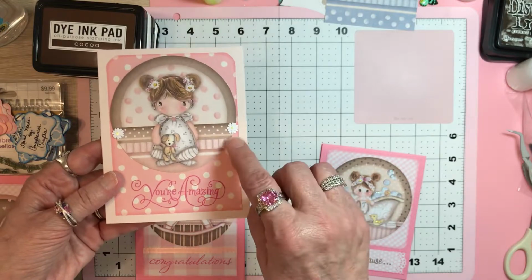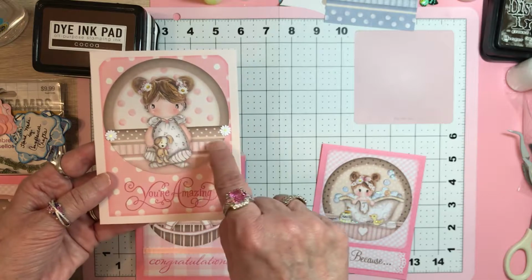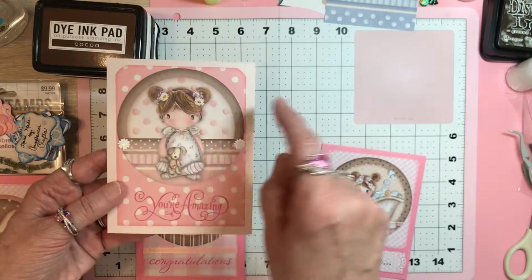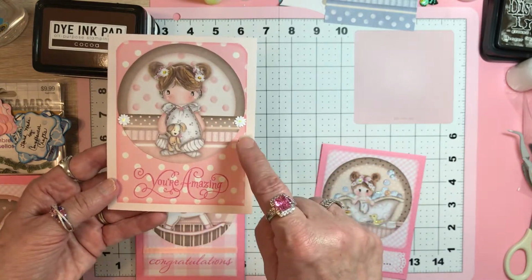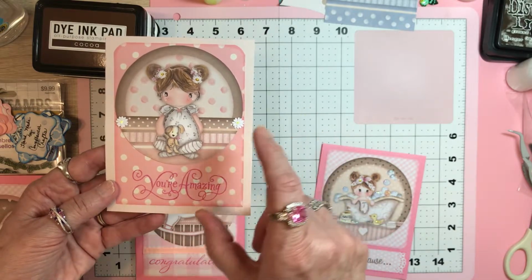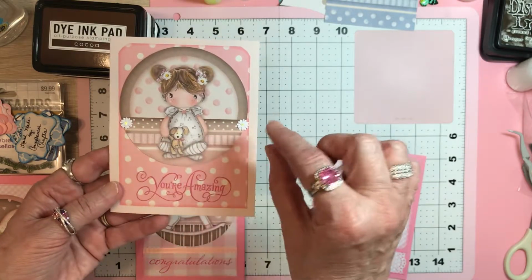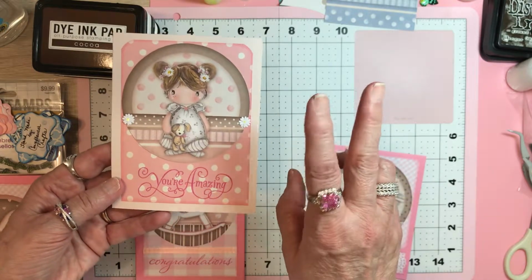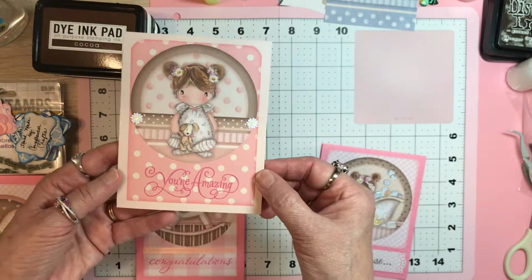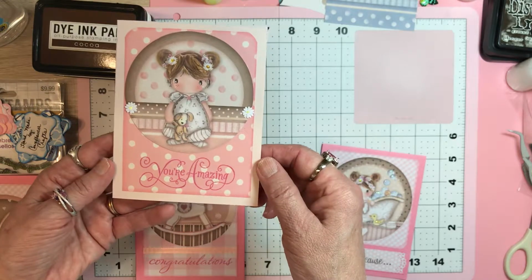And then these little flowers, there's one on top of the other, looking like the daisies here in her hair. Those are from a lace die cut, and you know these images are in the lace, and so I put those together, and I think they look a lot like the little daisies in her hair.